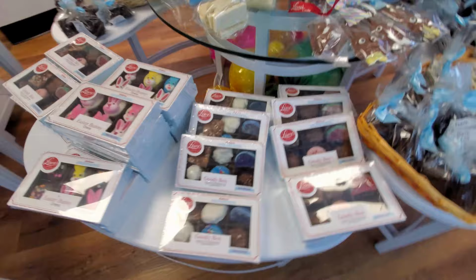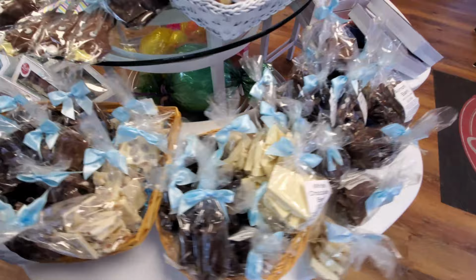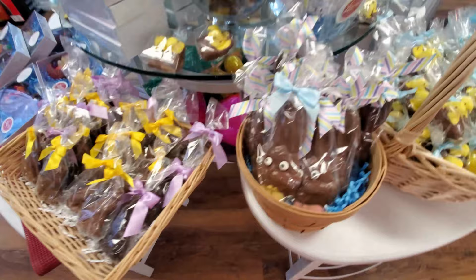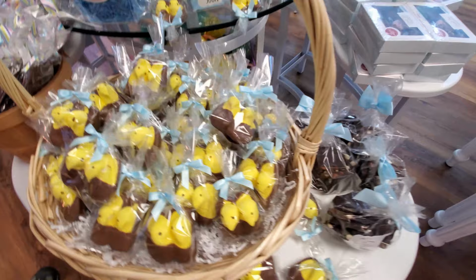There are so many wonderful varieties of so many things. And here's some of our Easter treats here. They've got a good selection of Easter Bunny decorated chocolate Oreos and all kinds of different Easter themed chocolate figurines here. And some Louisiana Gator chocolates and some bunny chocolates. And whoa, some little Peeps that look like they're chocolate dipped. What a wonderful variety of items.